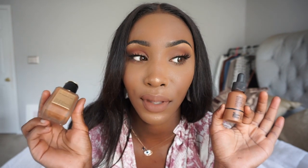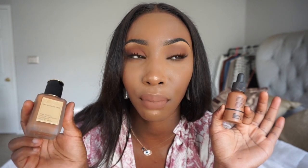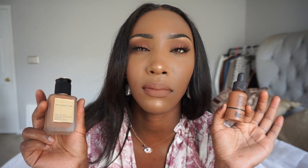If you have the money, do not break the bank for this, but if you have the money, I think this is worth it if you don't have a bunch of problem areas on your face. I feel like if you had a face full of dark marks or a bunch of acne, I cannot tell you if this would actually make your skin look better. I do not think it would. I think this is made for people who have very small blemishes. That's what I think this is made for.